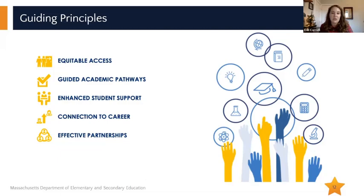Many of the tools and resources that we share today, along with many others that are available in the Innovation Pathways Toolkit, are organized by these guiding principles to support you in your planning.